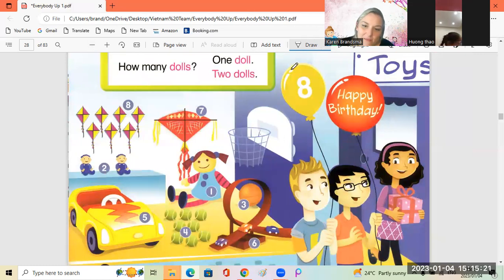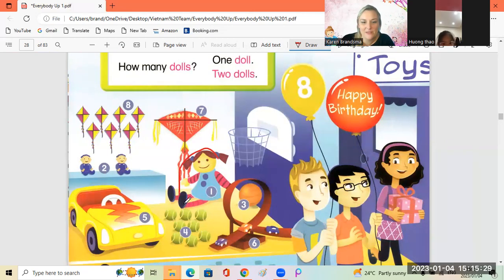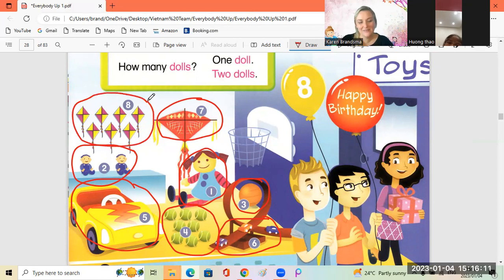Let's see over here. Okay, number one. How many dolls? One doll. How many dolls? Two dolls. Okay, how many balls? One ball. How many balls? Eight balls. Okay. How many cars? One car. How many cars? Three cars. Yay! Very good. How many kites? One kite. How many kites? Seven kites. Yay! Very good.